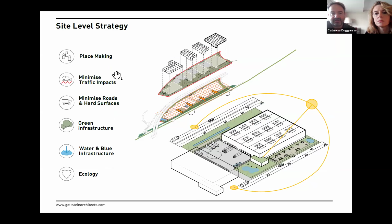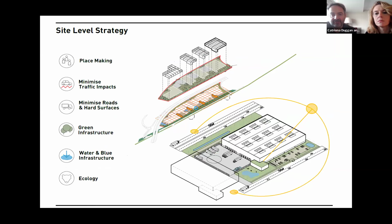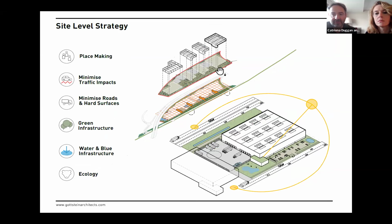As we get to the site level, as I mentioned, there's the parkland that addresses placemaking. We minimized traffic impacts, so we carefully located the HGV yard areas, screened between buildings, to reduce their impact on the environment and the adjacent office spaces. We minimized hard surfaces, optimized the green infrastructure, optimized water and blue infrastructure, and promoted ecology movement through the site.